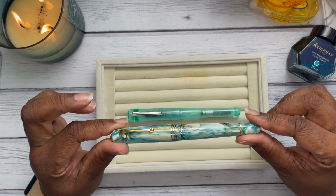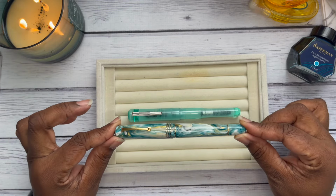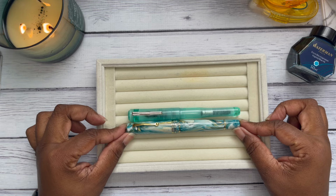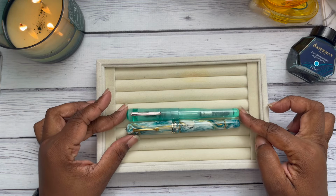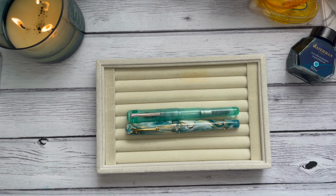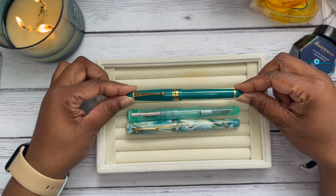I've got a Leonardo Momento Zero Grande in Planetary Nebula. Look at that. Oh, they are very comparable. Pilot Custom 743 in verdigris.